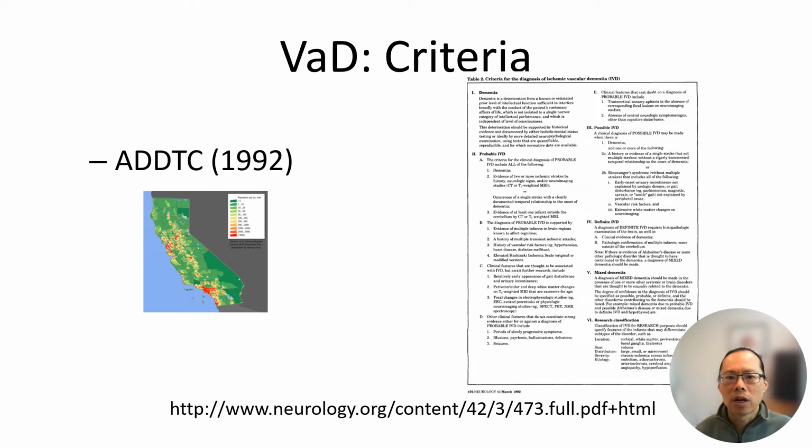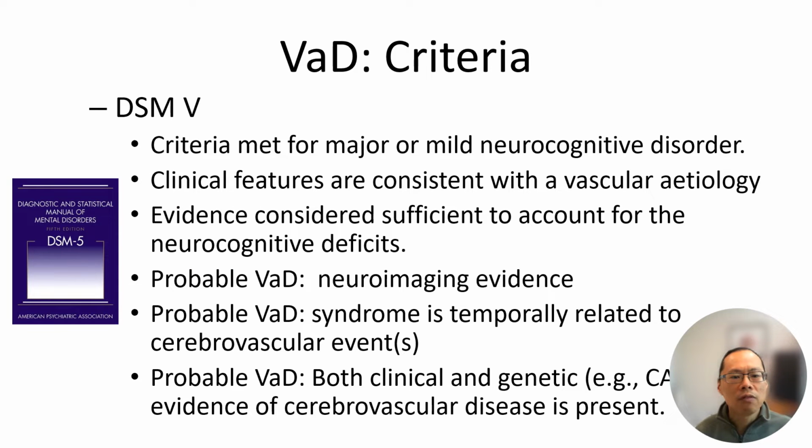Additional criteria for the diagnosis of vascular dementia have also been proposed by the State of California Alzheimer's Disease Diagnostic and Treatment Centers. These criteria, like the NINDS-AIREN criteria, were drawn up by a consortium of clinical researchers and incorporated radiological data and more contemporary clinical data. All of these detailed criteria have been published and are widely available. Finally, the DSM-5 recognized vascular dementia as a diagnosis, and vetted consensus criteria have been established.